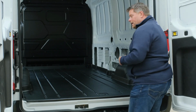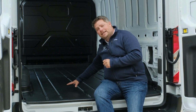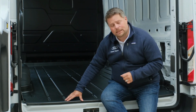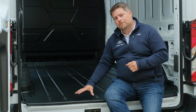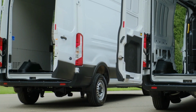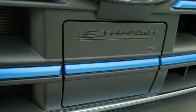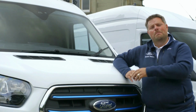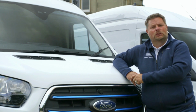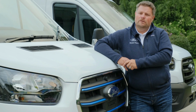Now, the clever part of the design is even with the battery sitting in the chassis below the load floor, we could see a difference in load height between 3 and 5 centimetres. But parked next to the all-wheel drive diesel version, you can see they're almost identical. Hopefully you've seen now that the all-new e-Transit is still very much a Transit, now though with the addition of the exciting electric drivetrain. Let's head back to the dealership and learn about options for charging.